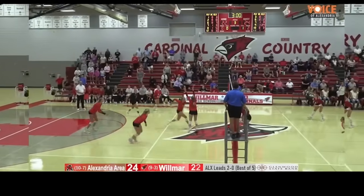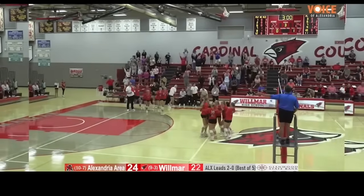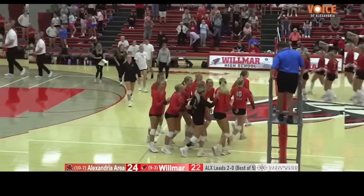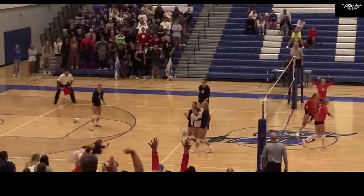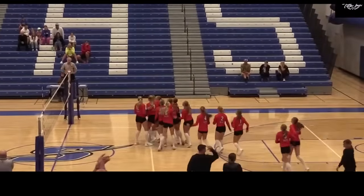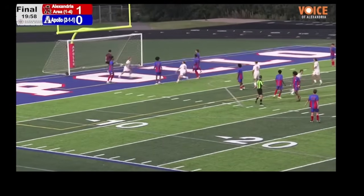Played here by Eisel. Demetto Zempo, back row attack by Toole. There it is. There it is. Hadley Toole gets the 25th kill of the night. Zempo with a short serve, low pass, it falls to the floor. And the ace by Alexandria sends it right on a line, a header and a goal.